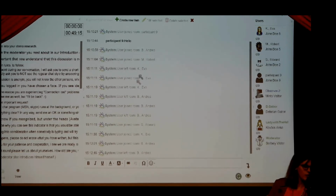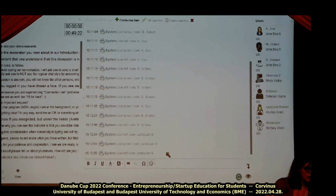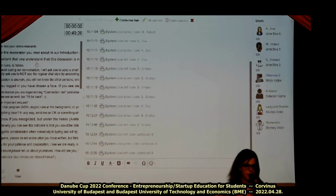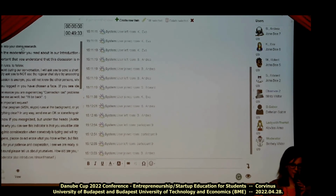Try to say something. Okay, who is participant 9? Hello to you. You can find a small line underneath where you can type anything. It's not the best on smartphones yet, but we are working on the functions.